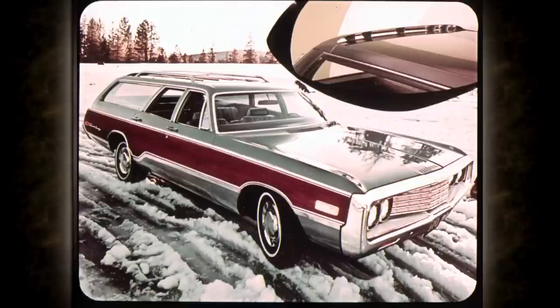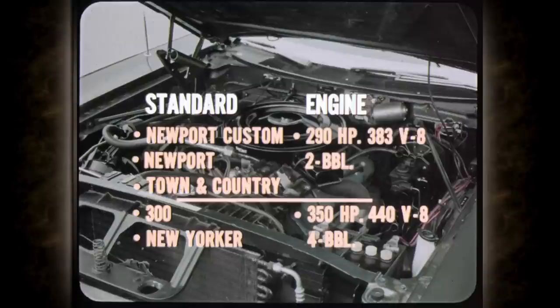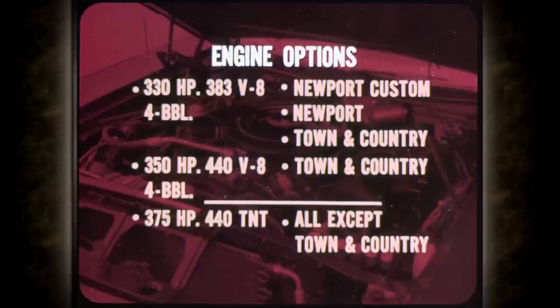The sleek sides have wood-grained vinyl inserts. The integral air deflector helps keep the tailgate glass clean, and the power tailgate window is standard. Also, front power disc brakes are standard on town and country. Standard power in the Newport Custom, Newport, and town and country wagon is the efficient 290 horsepower 383 V8. New Yorker and 300 get the big 350 horsepower 440 V8.